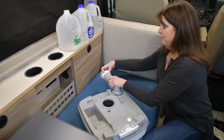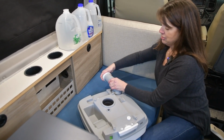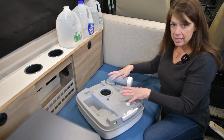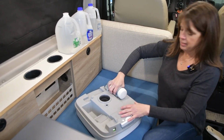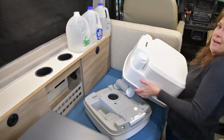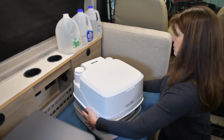and I would absolutely have to clean this because I can't imagine. Everything just came out of that. You'd have to put more water in to reload it, more chemicals in to reload it. Then you have to reassemble it again, which I have no good luck with at all.